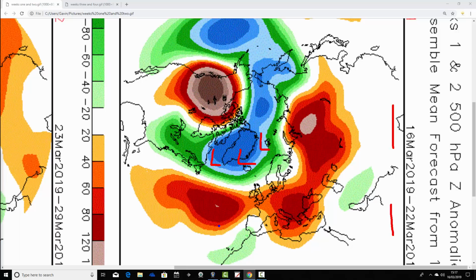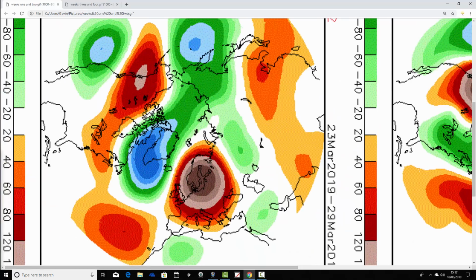We've got above average heights over and to the south of the country, so high pressure is well and truly in control. The jet stream is coming through like that, so it's perhaps a little bit unsettled, a little bit changeable, I suppose, for the far north of the country, but really most parts of the country going under high pressure. You'd expect a lot of dry and pretty mild, if not fairly warmish weather with that.